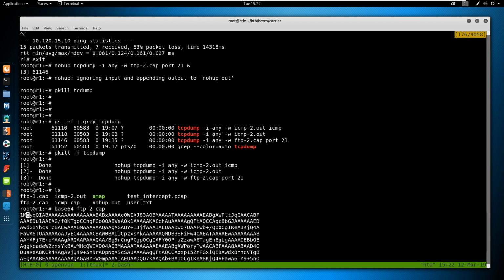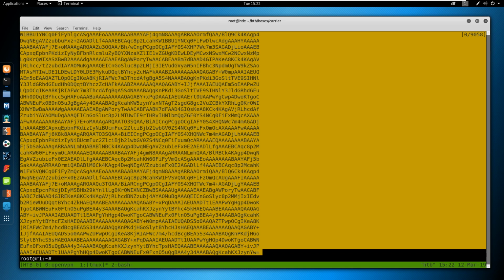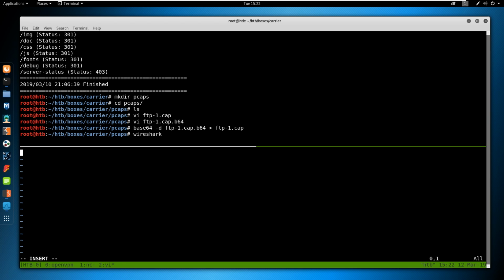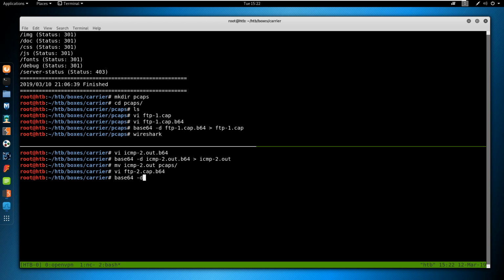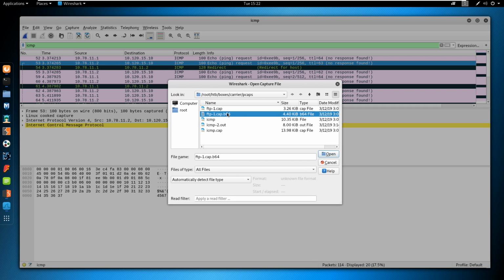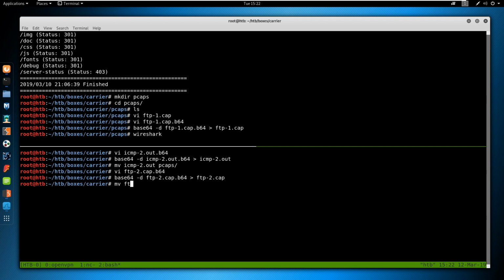Let's go here, set edit mode, go down, copy. We can do vi ftp2.cap.b64, paste, base64 -d to ftp2. There we go. Control-O to open. And I'm guessing I'm not in the correct directory. I am not. Move ftp2 to pcaps.